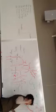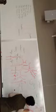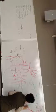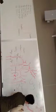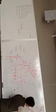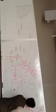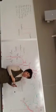The vessels are about the diameter of my thumb. These would be the renal arteries. The right one is slightly lower because of the liver.